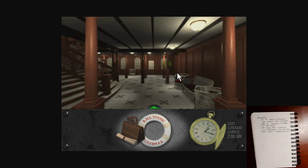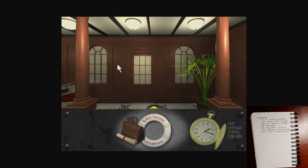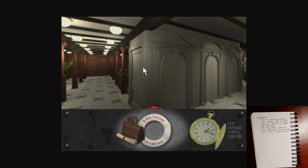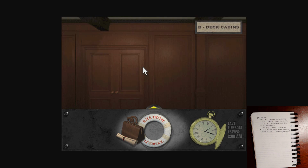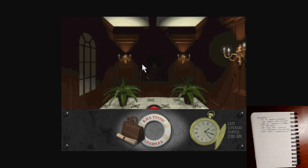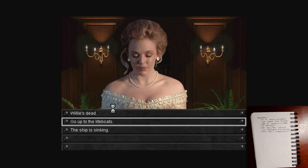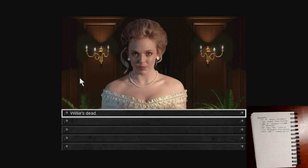Okay. To the... Nope, that's not where I want to go. I want up another deck, to the first class lounge. Hear Clarice's sob story one more time. I feel like I'm stuck in a Star Trek time paradox where you're reliving the last 10 minutes over and over and over again until you get it right and escape the loop.